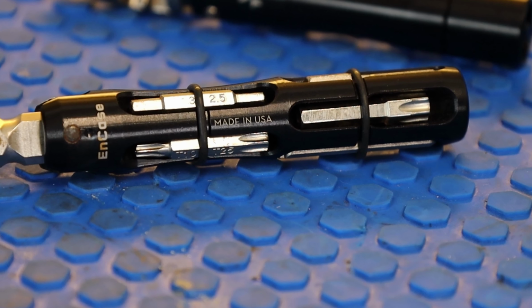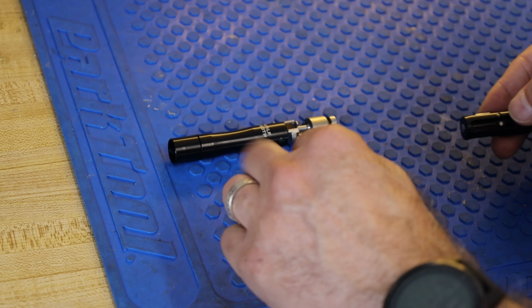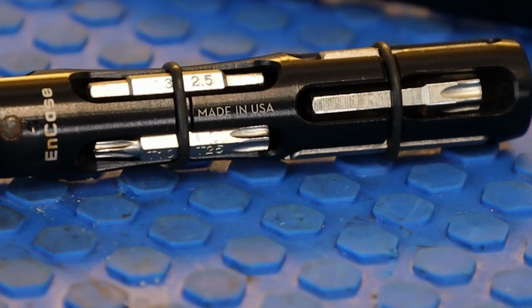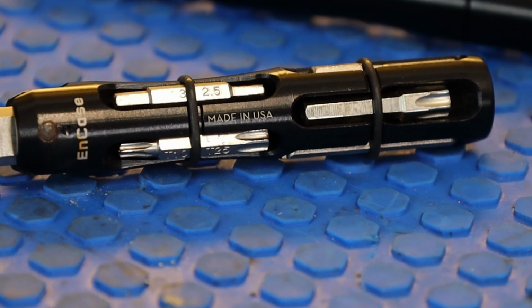I do have one criticism of the Encase tool. If you're racing and you need to fix things quick, fiddling with bits can be a bit problematic. But I would say that's not a big problem for most people. The Encase tool is made here in the USA and it's not cheap, but if you want to treat yourself to something nice, this is a great multi-tool.